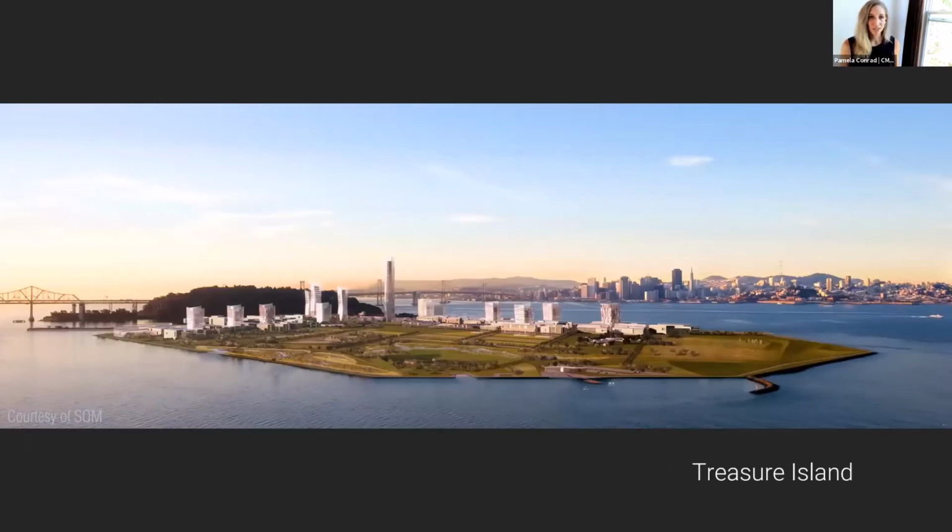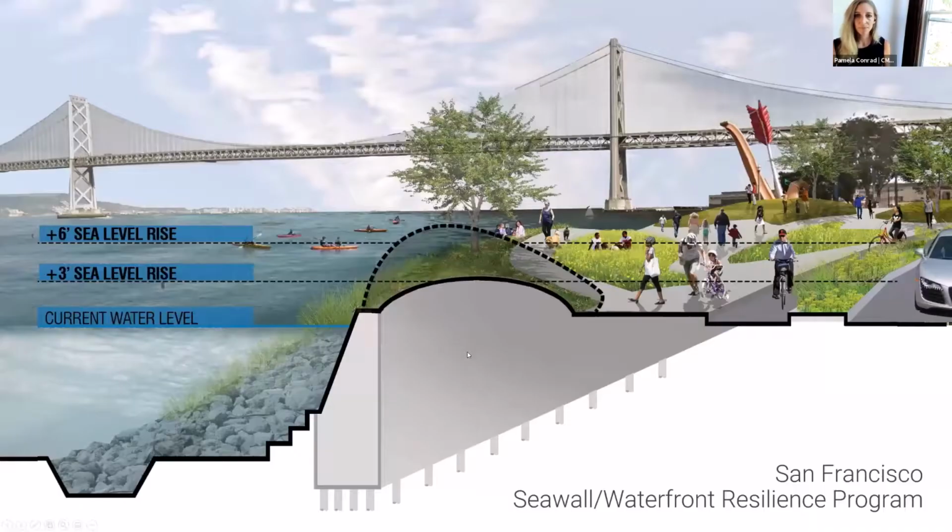I've had the great pleasure over the last 8 or so years working with CMG to focus primarily on projects that are adapting to the effects of climate change. So Treasure Island is one of them, over 500-acre redevelopment in the middle of San Francisco's Bay, and the San Francisco Waterfront Resilience Program currently, which is looking at how we are going to adapt 7.5 miles of San Francisco's downtown waterfront.